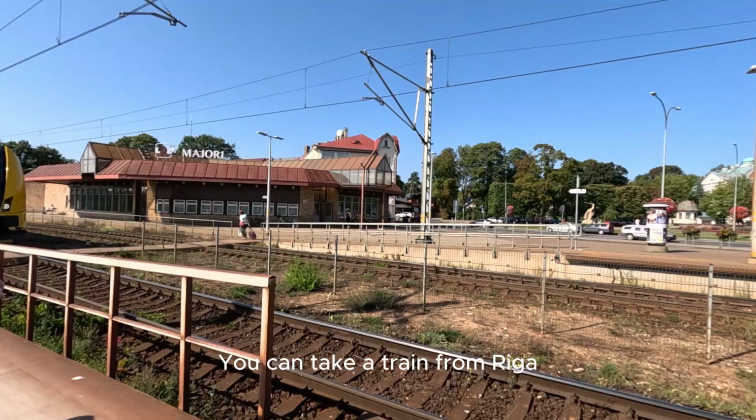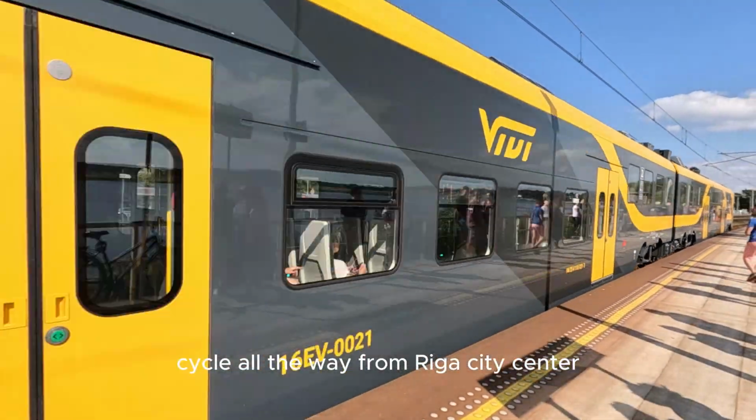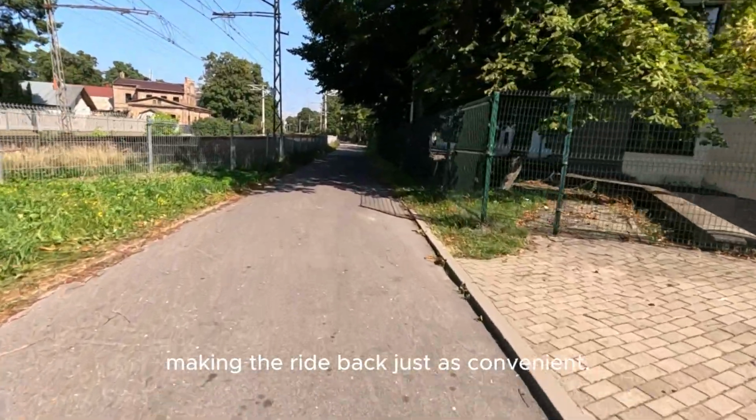Getting to Jūrmala with your own bike is also simple. You can take a train from Riga, or if you're feeling adventurous, cycle all the way from Riga city center. There's a bike path running parallel to the railway line, making the ride back just as convenient.